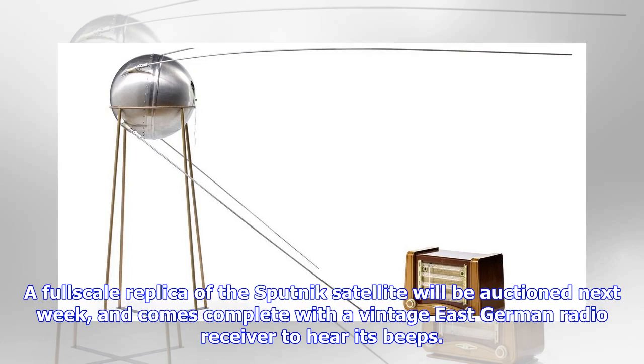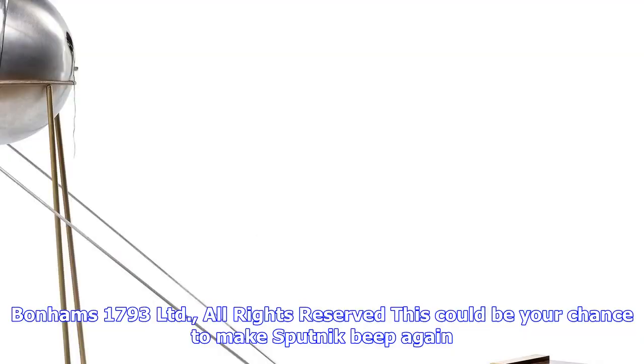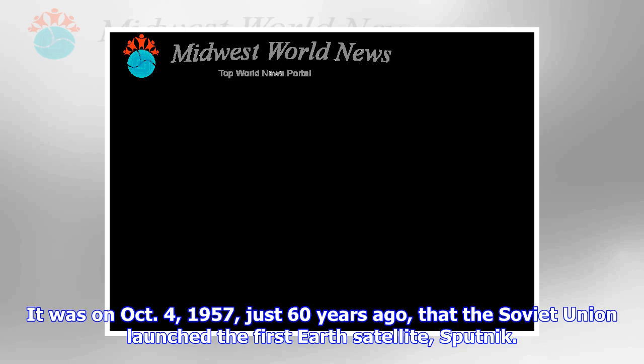This could be your chance to make Sputnik beep again. It was on October 4, 1957, just 60 years ago, that the Soviet Union launched the first Earth satellite, Sputnik. It was little more than an aluminum beach ball with a radio transmitter that sent out a regular series of radio beeps, but it expanded the Cold War to outer space, shook up American technological smugness, and probably helped John Kennedy get elected president in 1960.